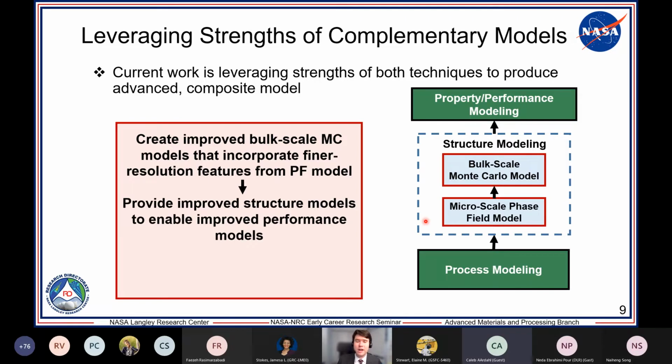This is to help provide improved structural models that will ultimately provide improved performance models for how the parts perform. And this is to help provide better relation of the actual processing that is done to the final part performance in order to understand, control, and optimize the AM process.